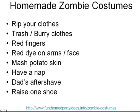This is a good one. Zombies tend to walk funny. If you want to give yourself a little bit of a limp, then put some sponges or razors into one of your shoes. Maybe wear 5 socks on one foot, just to give yourself a little bit of a natural limp. You don't even have to make any effort with it.